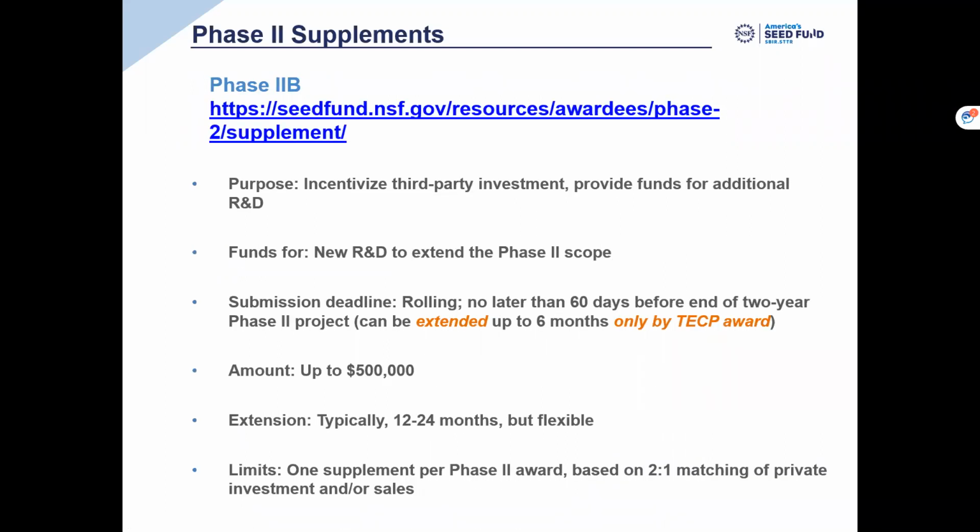So the phase 2B is the largest supplement we do in terms of amount and in terms of total amount of dollars that we put into a supplement. This is a matching program. It incentivizes you to bring in third-party funding, investment or sales or some other money from a third party or from multiple third parties. And if you bring that in and you meet the requirements, we will match. We will put in $1 of new money for every $2 of qualified third-party money, up to an additional $500,000 to your company.